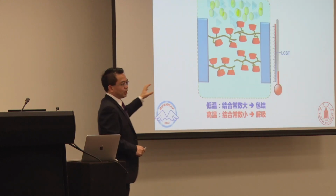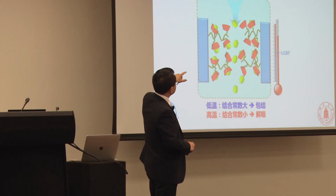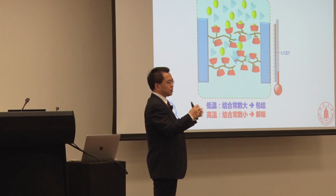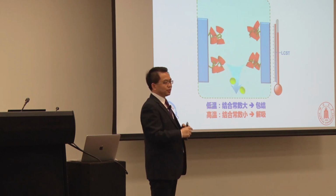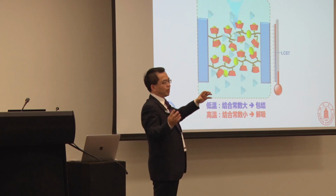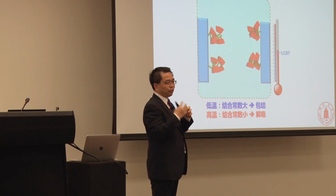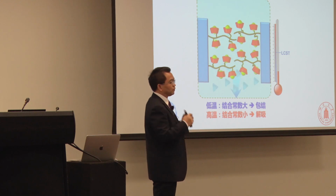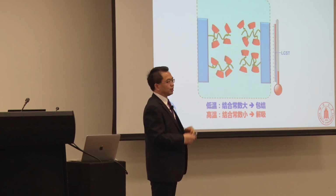So if we apply a smart responsive membrane by adding a thermal responsive polymer as a chain to adjust the host gas complexation constant, then we can easily adjust the complexation and decomplexation. That means when we want to separate the molecules, we operate at low temperature, the complexation constant is very high, so it can be easily captured. After that, if you want to wash the membrane, we can just increase the temperature and then the constant will decrease because this polymer becomes hydrophobic, and adjust the complexation constant to decrease it.